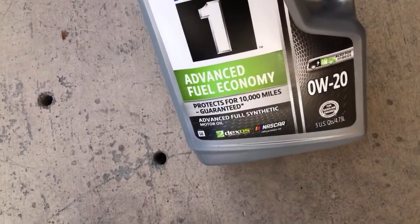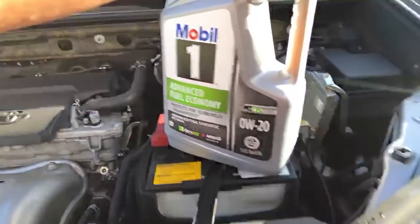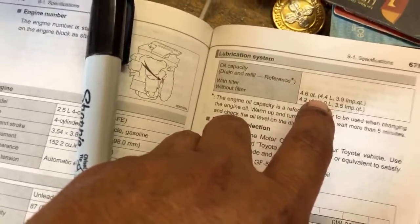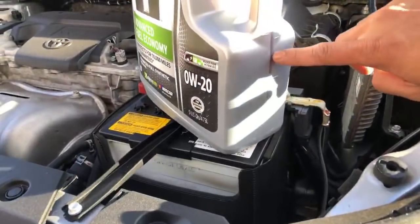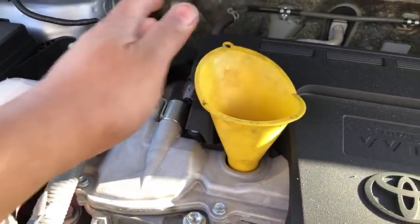Just the oil, 0W20. I don't know how much oil it takes. Let's go check. It takes 4.6 quarts with filter. How are we gonna measure that? Oh, yeah, right there. Good. One, two, three, four, and five, yeah, good call. Then put the funnel right there.